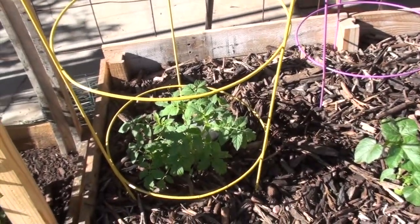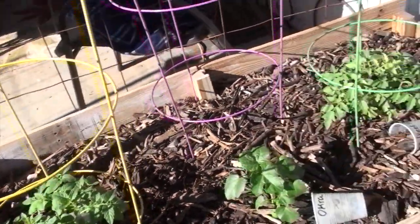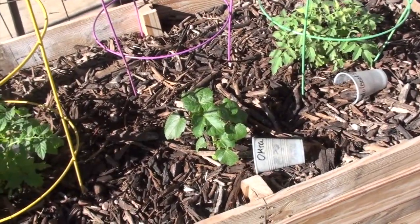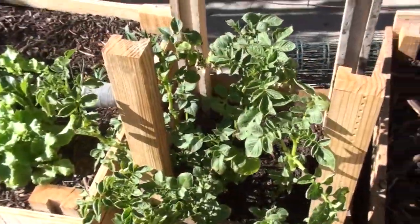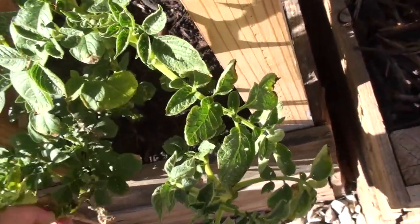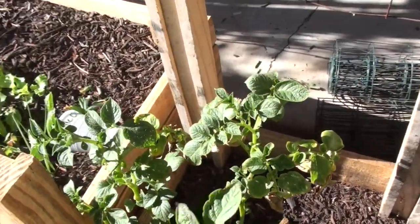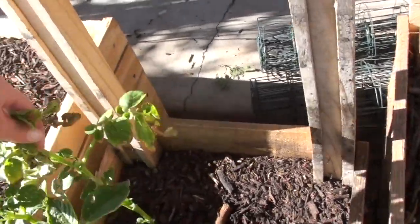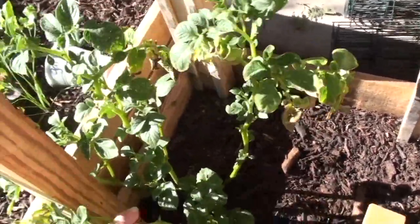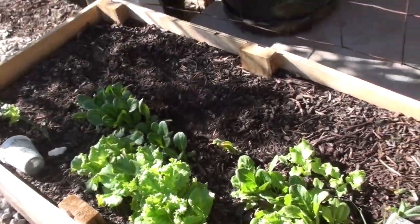Okay. Smaller tomato plants that came out later are doing really well. So is the okra. The potatoes are doing okay. There are some leaves that are starting to die back. I'm just watching it to see if I can figure out why. Are they getting close to harvest or what? Lettuces are jumping up.